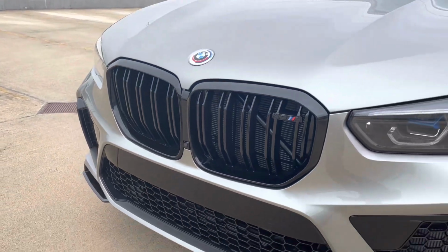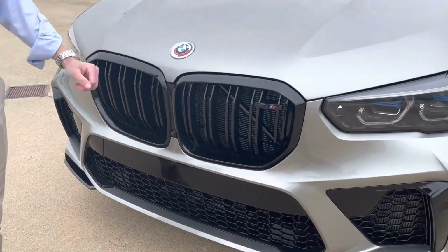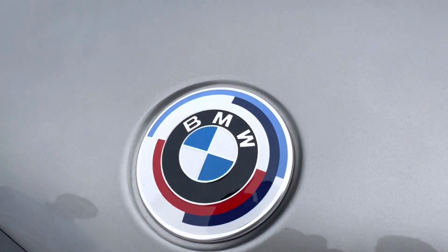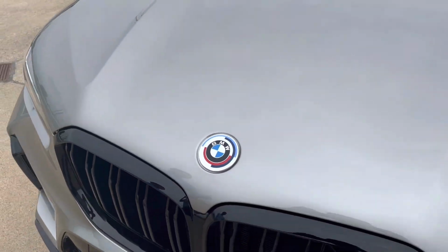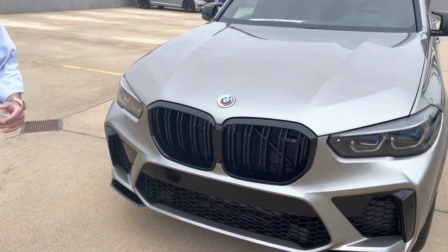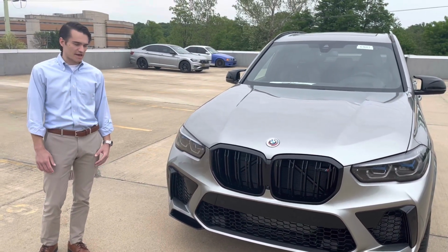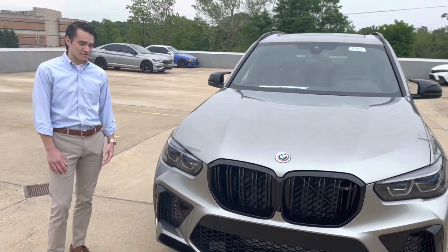On a non-competition car, that's going to be a chrome badge. And speaking of badges, you do have the BMW 50th anniversary badge as well. That is a badge that BMW used back in the 70s when they were racing, back in their motorsport heritage days. So BMW is bringing that back for the 50th anniversary of the M brand. So it's cool to see that. That is an option. You can opt for a standard badge if you prefer, but we think that the M heritage badge looks great, especially on Donington Grey here.